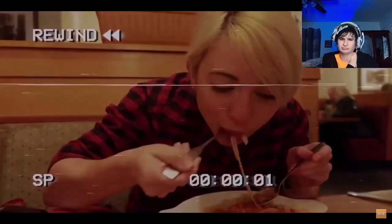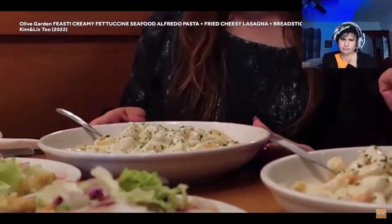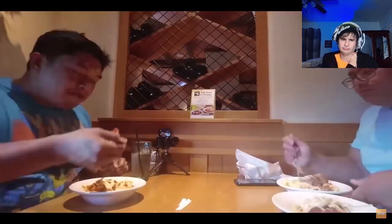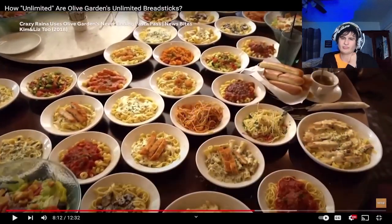They managed to keep both of these promotions profitable by loading customers up on breadsticks and salad first, before bringing out the first bowl of pasta. All subsequent bowls of pasta were then smaller in size, encouraging customers to slow their roll. The promotion was so successful that they continued to bring it back year after year.